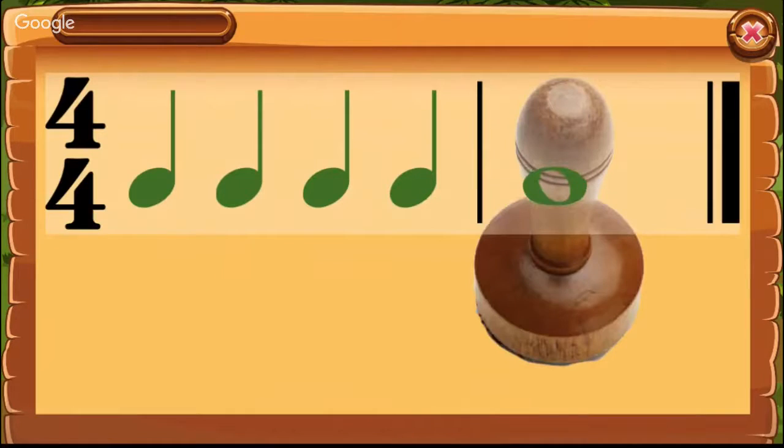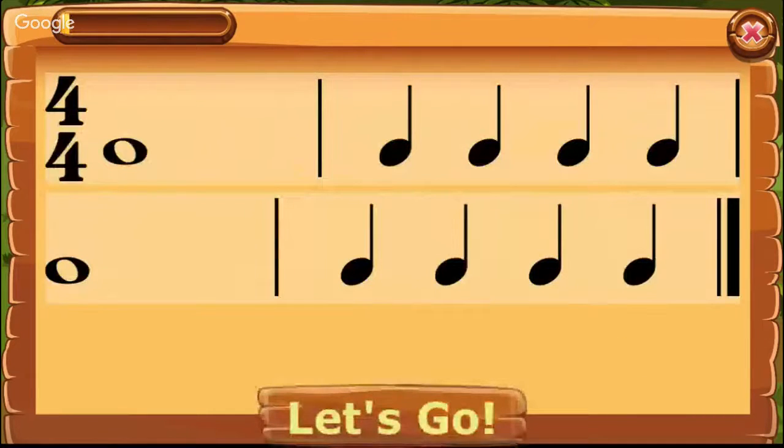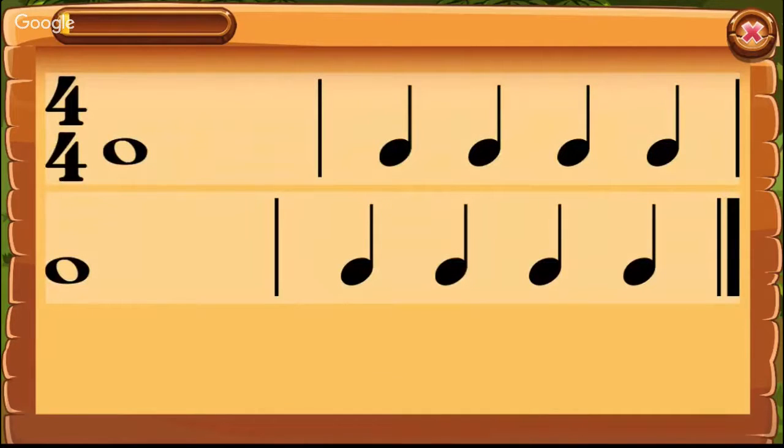Much better that time. I have to look at my phone, because my phone is about a half second ahead of what I see on my computer screen and what I'm hearing too. So that makes it a little tricky. But that time I got everything right. So I could progress on to the next rhythm. As you see, let me just do one more of these to demonstrate this real quick.